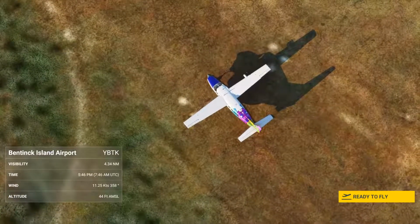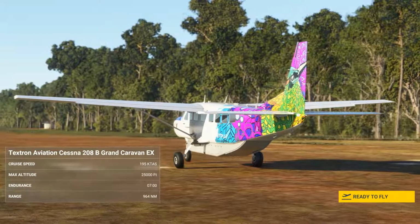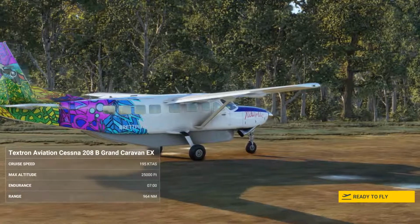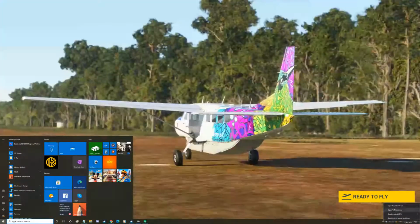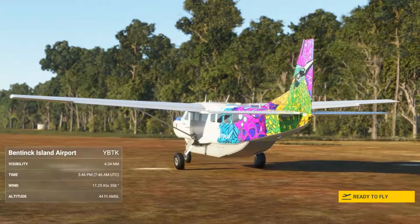But we will give this a go. So, just loading in now, see if we can get, okay, probably a good idea to turn that off. The whole computer's going to go nuts. Thank you.